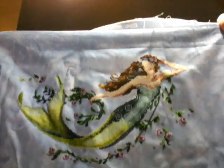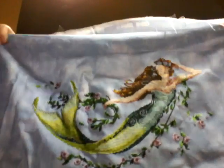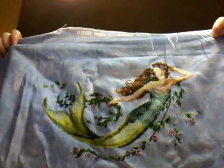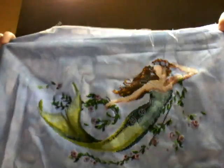So here it is. Sorry, she's kind of all wrinkly. But yeah, I just have a little bit left to do, a little bit to finish up. But I think on the pattern, there's 3 blocks, and I'm like, that color should not be there.